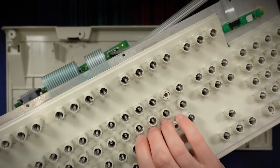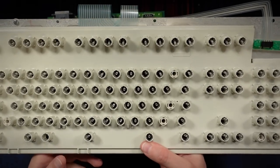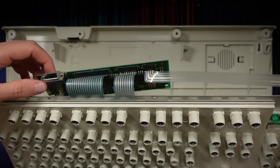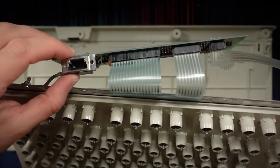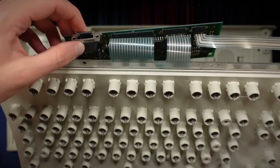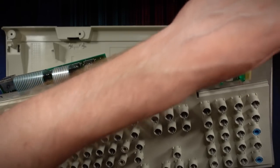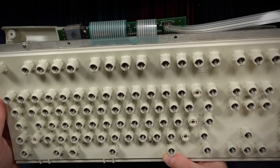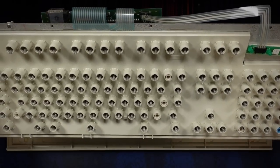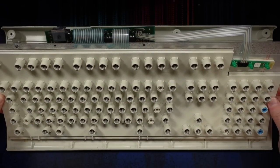And that is kind of that. So really happy with how it all came out. The only thing over here that I used a bit of alcohol on was just the SDL connector, to make sure the contacts in there are clean. But everything else, yeah, I just left it. And then there's the keycaps, of course, which I'll show you in a moment. But I think what I'm going to do first is actually reassemble this.